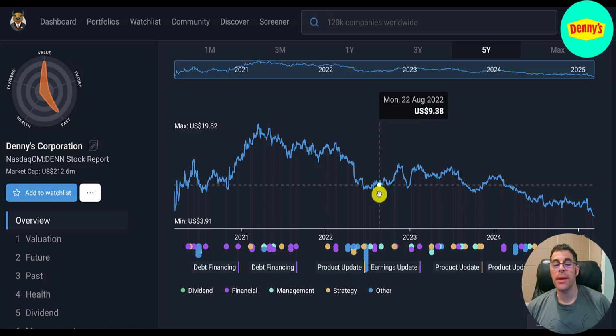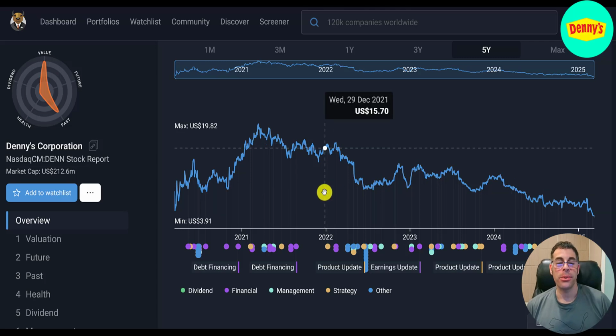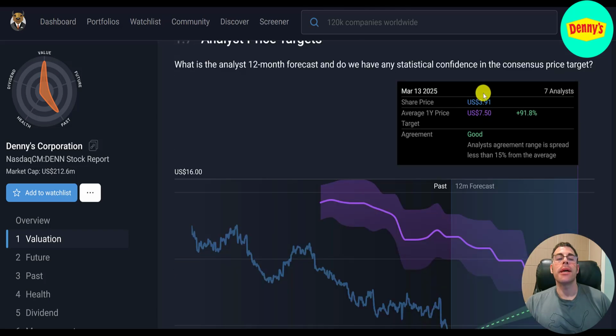And retail is a tough game. It's a grind. Not many companies are good at it. Some are good at it for just a few decades, and then they struggle. Very few are good at it long term. Costco does it well, Walmart does it well, but not many others do it well. Simply Wall Street's valuation is at $4 where they're trading at. 7 analysts priced it at $7.50, a 92% undervalued stock.